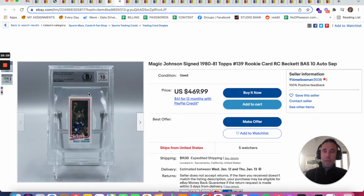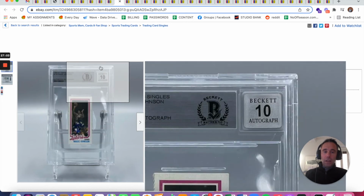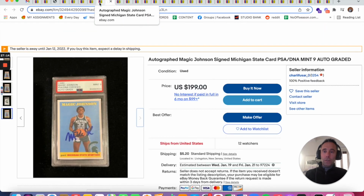Now, this is the iconic 1981 Topps rookie card, actually just with the perforation broken, right? So it's just Magic and his signature on that, and it's authenticated by Beckett. So that's really cool. That was in the running for me. $469 for the 1980 Topps. It's not the full card though, so it's always going to get overlooked for the full card. I think these are cool.